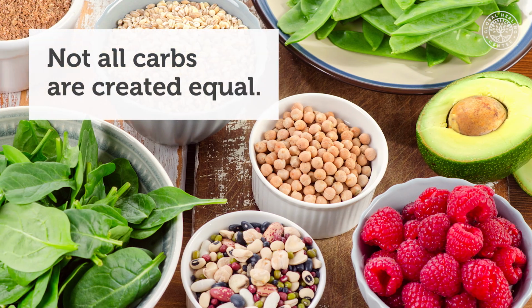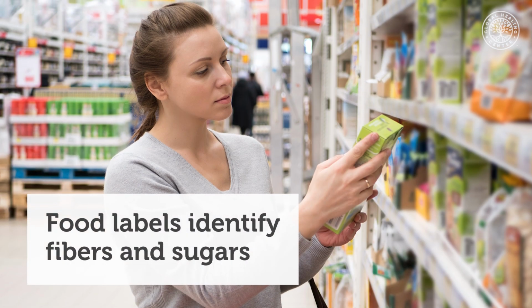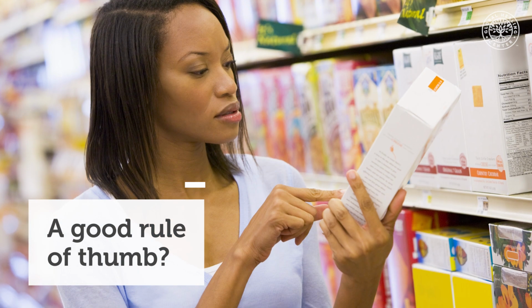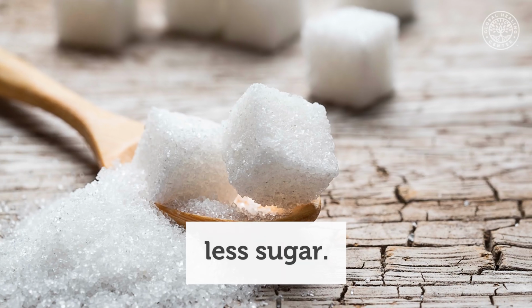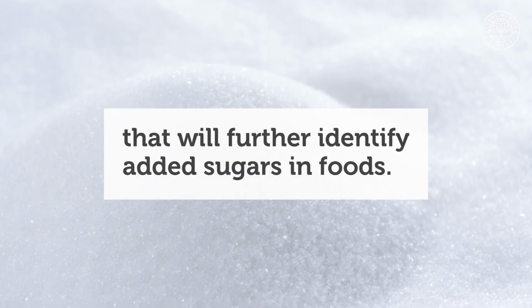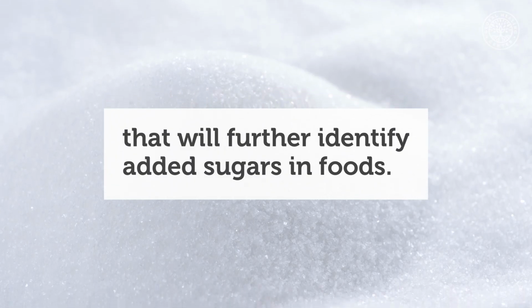Craving carbs? Not all carbs are created equal. Food labels identify fibers and sugars within the total carb count. A good rule of thumb? More fiber, less sugar. New and improved food labels are coming soon that will further identify added sugars in foods.